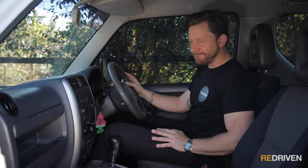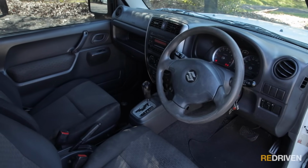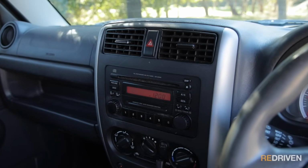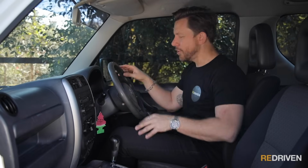So how's the tech? It's terrible. There's no Bluetooth connectivity and the stereo has only 2 speakers, both of which sound like they were invented before sound itself was invented. Look, if you want modern levels of infotainment technology like Apple CarPlay and Android Auto or really any kind of Bluetooth connectivity, you're going to have to get an aftermarket head unit, but that's super easy to do.